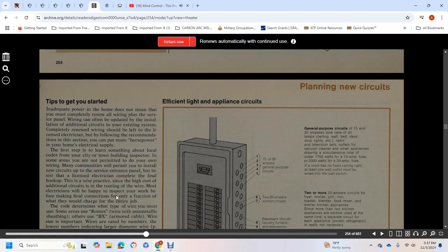Tips to get started. Inadequate power for the home does not mean that you must completely renew all the wiring plus the service panel. The wiring can often be updated with the installation of additional circuits within the existing system. Completely renewed wiring should be left to a licensed electrician.